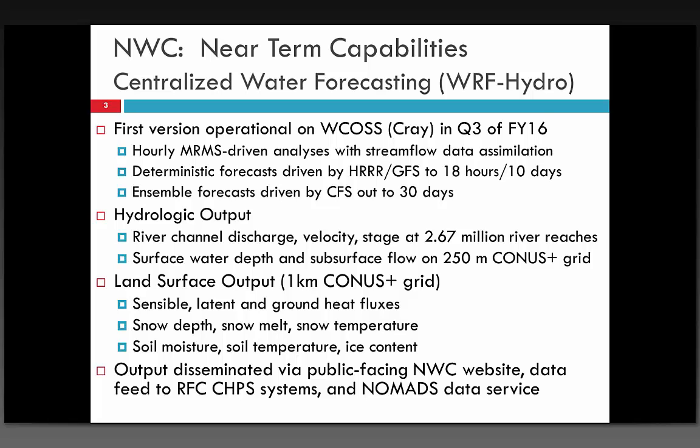And the way we are tackling this is by spinning up a centralized water forecasting capability at the Water Center. This is taking the form of WRF Hydro, and it's a bit of a misnomer. You see WRF right there, but we're not actually running WRF. We're not coupled to an atmospheric model. We're just simply using a hydrologic modeling framework, an uncoupled hydrologic modeling framework, the way we have it configured, called WRF Hydro. So the first version of this will be operational on the Cray in June of this coming year.